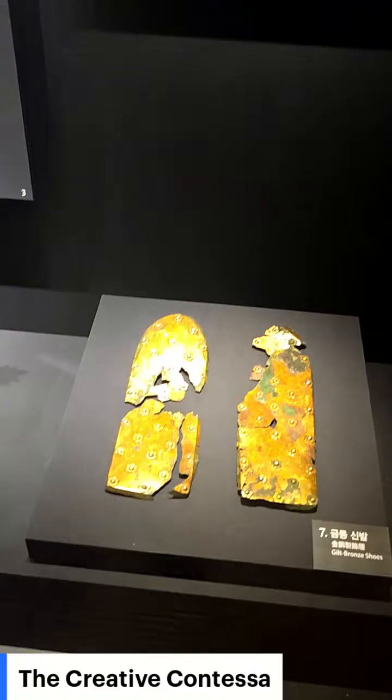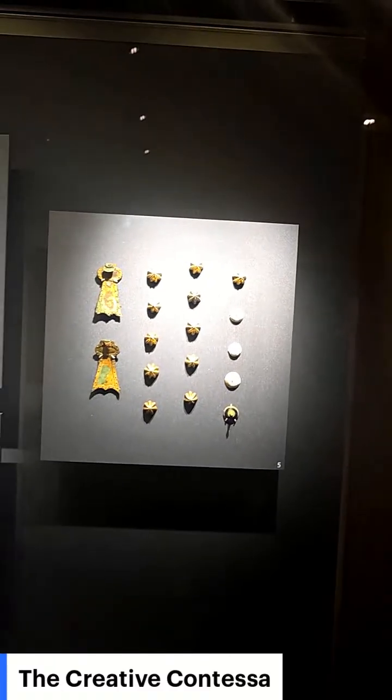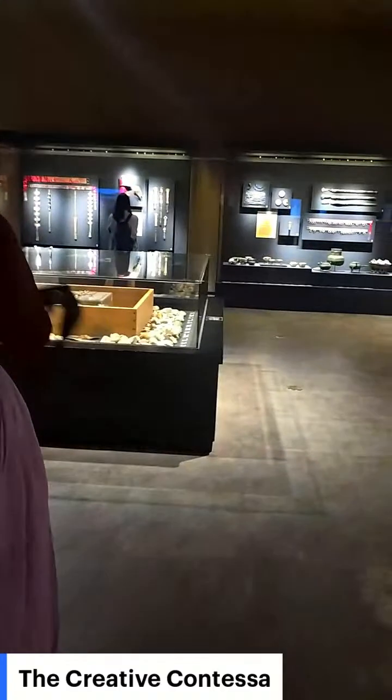Bottoms of a pair of shoes. Yeah, and these are the bottoms of more probably ceremonial shoes. Again, we don't know if they were used in real life or not. Okay, to the tomb.